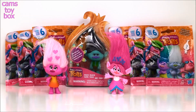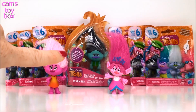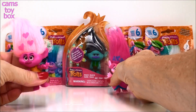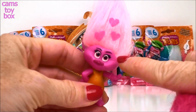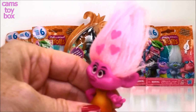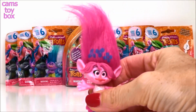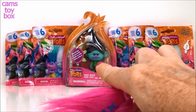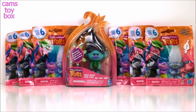So today I am back with another character to add to my Trolls Hair with Flair collection. I already have Moxie Dewdrop and Poppy here. And if you see, they have little designs in their hair. Moxie Dewdrop has these three cool little hearts. And Poppy has three little poppy flowers, just like her crown. So I'm super excited to see what Branch has in his hair.